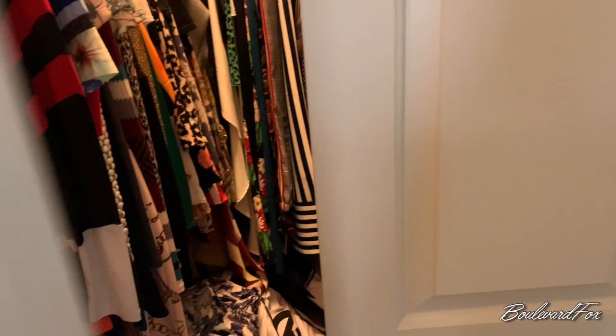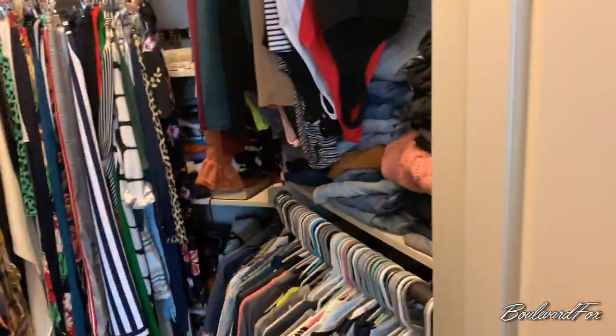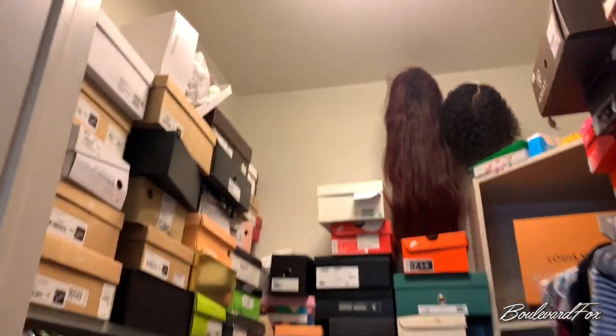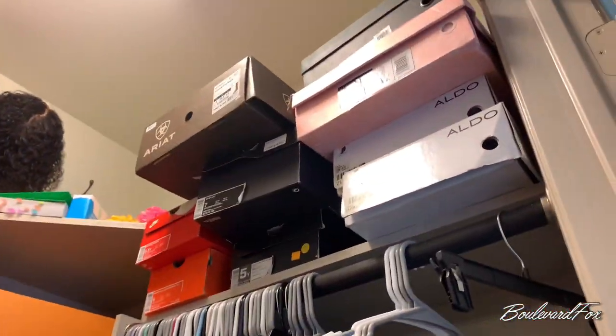Oh, I guess the closet's next. Y'all, I ain't prepped for this. So this is gonna be interesting. Okay, it's not too much of a mess. This is my closet.